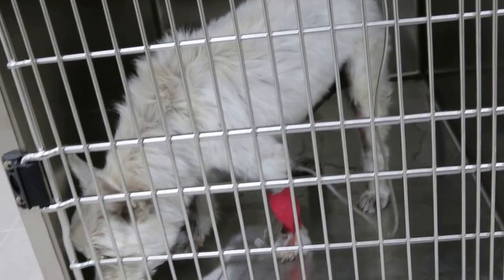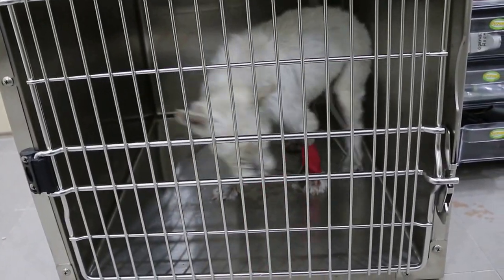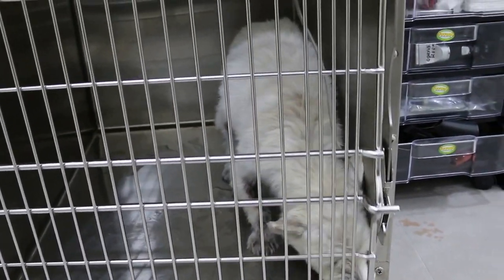So the alternative is oral tablets, and the spot on the neck between the shoulders will be quite safer.